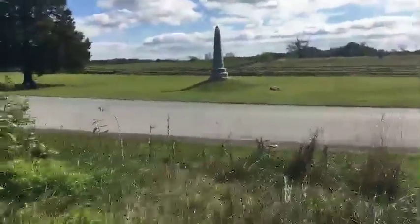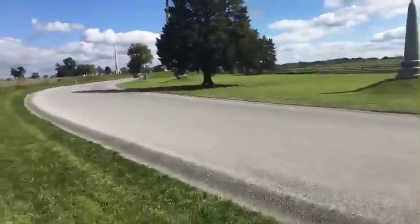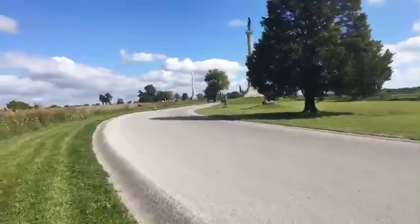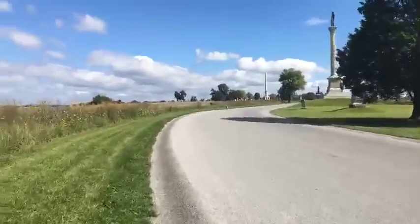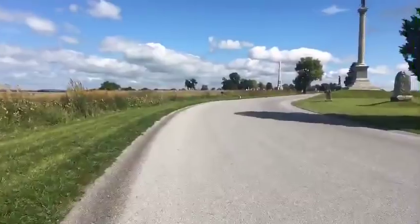So on the second day, the Confederates attack at places you've probably heard of: Little Round Top, the Wheat Field, the Peach Orchard, Devil's Den, Culp's Hill, but can't really make any movement. But they did have some success, or near success, in the center right up here. And this is the center, which we also call Pickett's Charge up here.